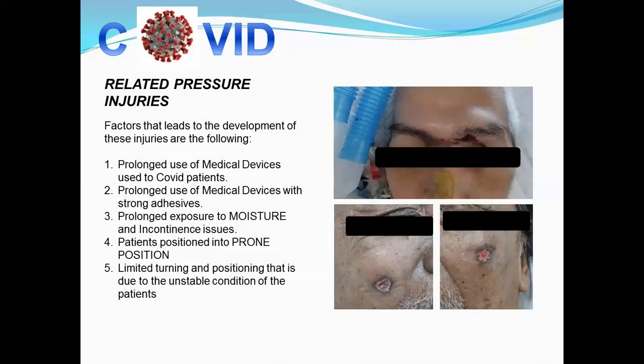Now, during the pandemic, there were a lot of device-related pressure injuries, and these were mostly caused by PPE. And this is because of the following: prolonged use of medical devices on COVID patients, prolonged use of medical devices with strong adhesives or not being washed well or taken off well, prolonged exposure to moisture and incontinence issues, and the patient's prone position for a long period of time. This is because the vital signs are very unstable and then they have to be in a prone position to promote good lung expansion. But again, because of the devices, they mostly get medical device related injuries. Another thing is limited turning and positioning of the patient because of the unstable condition.